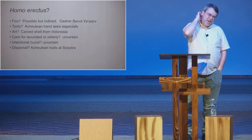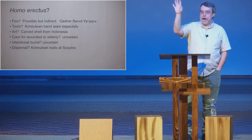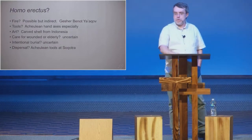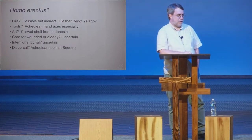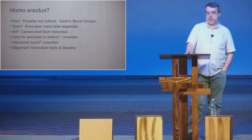But what possesses you to go out, just randomly out into the middle of the ocean, thinking, I'm going to go see what's out there, right? You don't know there's an island out there. You can't see it out there. But somehow people got out there and made these hand axes out on Socotra.